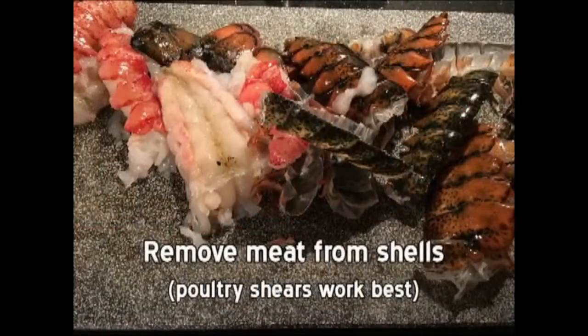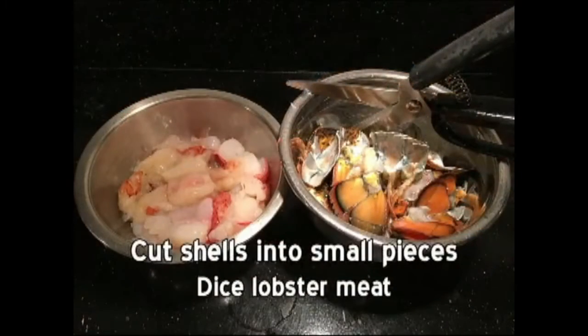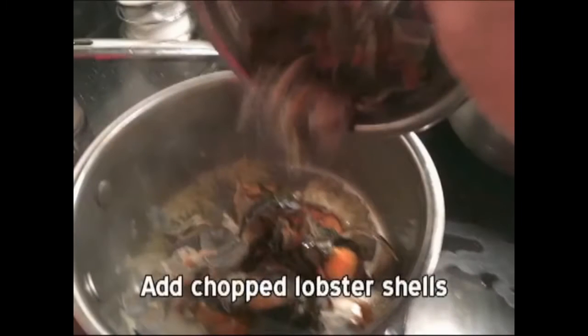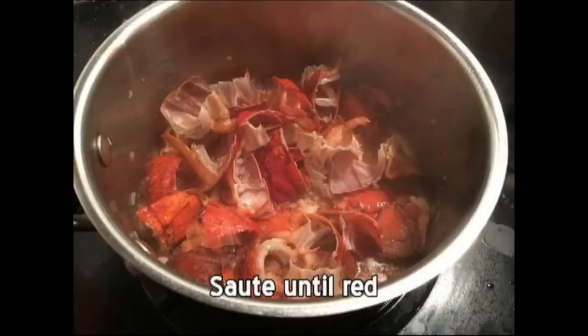Someone reached in and grabbed it. What a raw lobster! What lobster? What lobster?